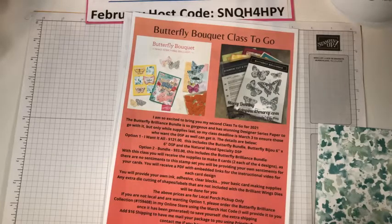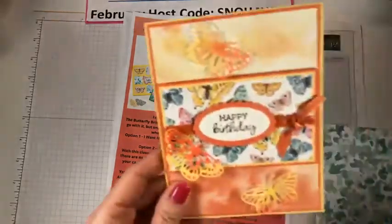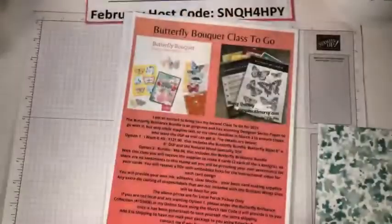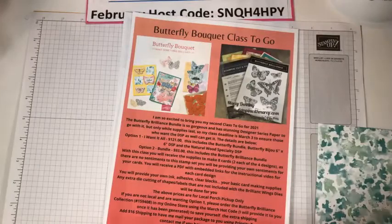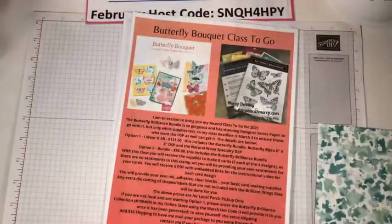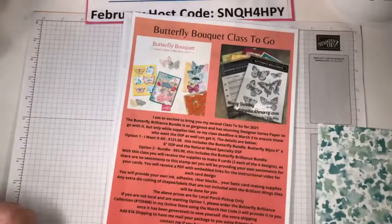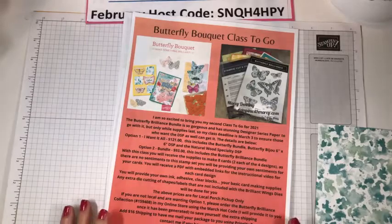I don't want to give too much away, so fun fold. This is my favorite. And there we go. So those are the cards that you will be creating.